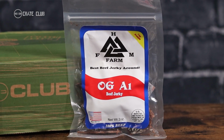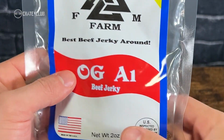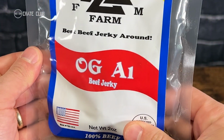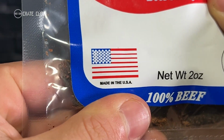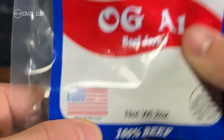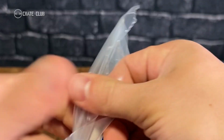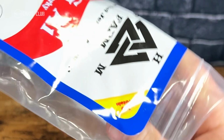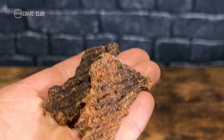Committed to quality and focused on creating flavorful, consistent small batches, HFM Farm makes a dedicated effort to ensure that every cut of meat has minimum fat and maximum protein. Furthermore, this company proudly declares that no preservatives or fillers are used during the jerky making process. HFM Farm created the OG A1 flavor specifically with the intent of offering a delicious product that's, quote-unquote, just like eating steak in a bag.